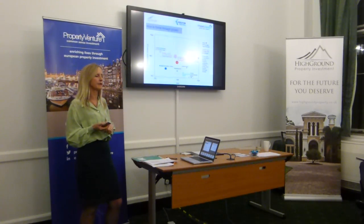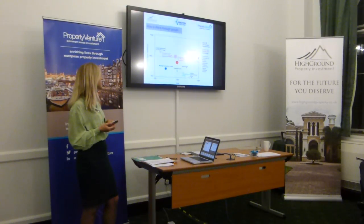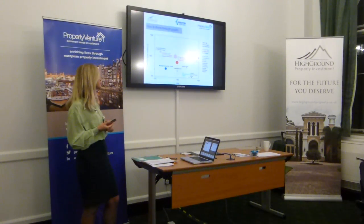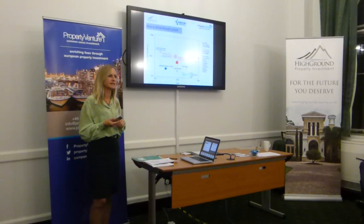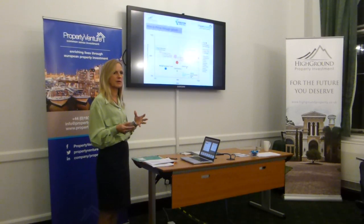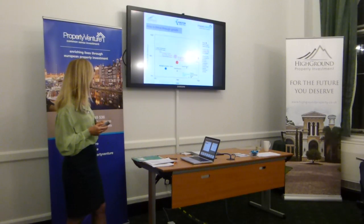HMOs, housing of multiple occupation, they generally tend to give much higher yields, around about 10%, maybe slightly less capital growth than a straight buy-to-let residential, but that is one way of increasing your yields and still benefiting from beneficial tax treatment. The issue with HMOs is that they tend to require an awful lot more effort, a lot more regulation around them, and people tend to specialise in them rather than just flitting in and out. It tends to be a sector that you ought to go into in a big way rather than flitting in and out, because it is quite specialised.